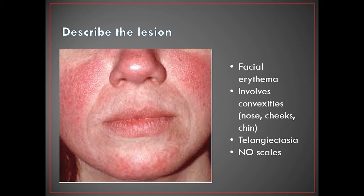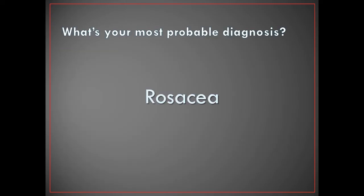This patient usually has facial erythema that covers facial convexities, the chin, the cheek, the nose, in the form of telangiectasia. What's telangiectasia? I'll be explaining in a minute. This patient has no scales, her skin is not greasy, she just has red skin or facial erythema, and she's usually complaining of pain. Her face is painful. This is a case of rosacea.